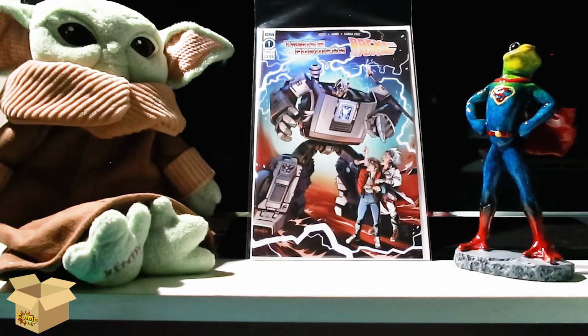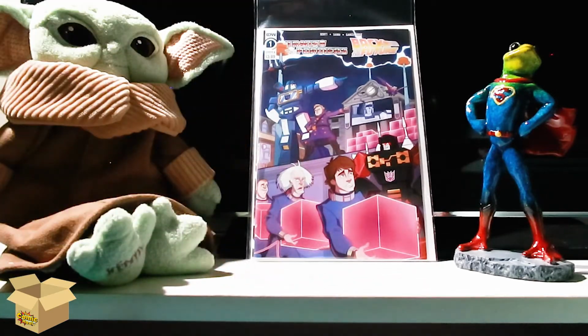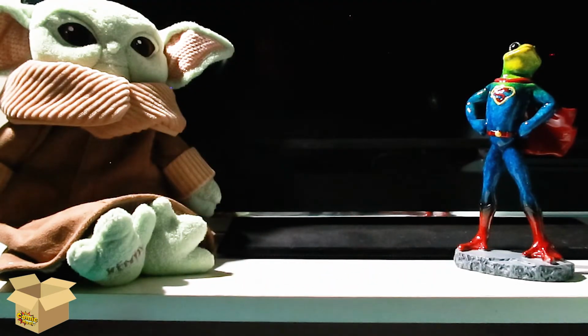And then it also has a variant cover. It says cover B. I'm just going to put that one on top of that one. Looks like Doc and Marty are slaves, carrying some pink cubes. And you see Megatron in the background, and all kinds of people. I mean, it's like it's got everybody. But what is really going on? I don't know. I'm going to read, and I'm going to find out, and hopefully get more of these.